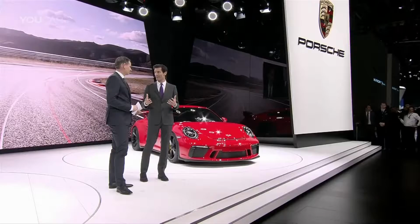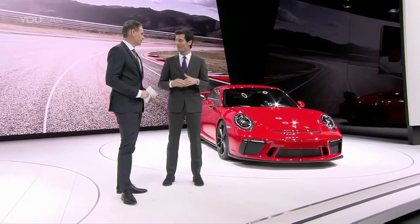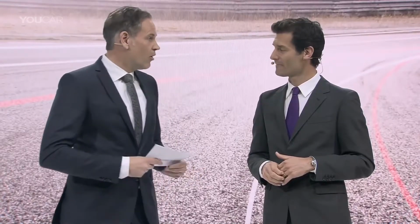Tricky. I'm a PDK man. I know it's maybe a bit controversial, but I love the PDK. I mean, it's been developed on the racetrack over so many years, and it's super fast. I can't change gears as fast as a manual box, so the PDK does a great job. Also on downshifting, people forget that. It's upshifting, but also on the downshift, it's very, very good.